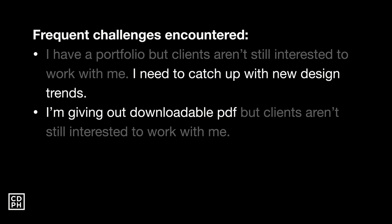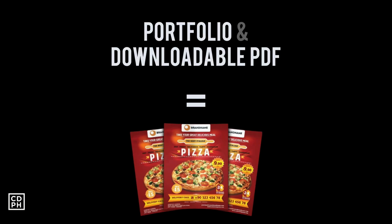Now, to be honest, eto yung nangyayari. Portfolio and downloadable PDF is like the flyers. Okay, guys?